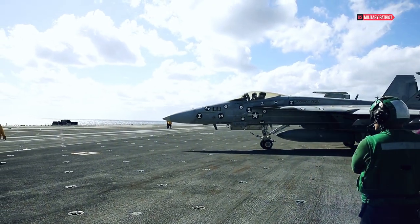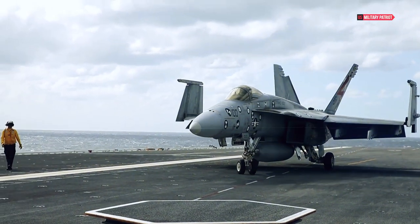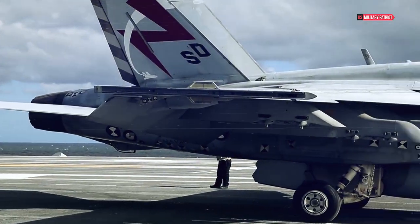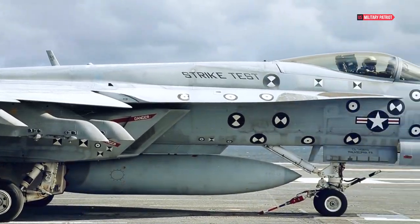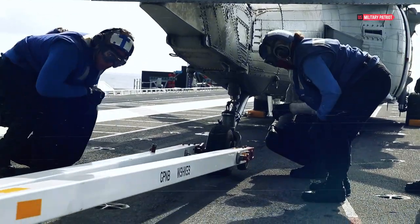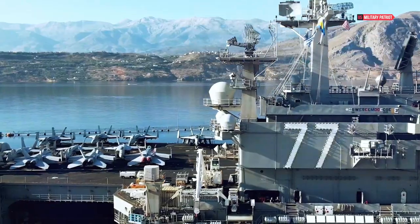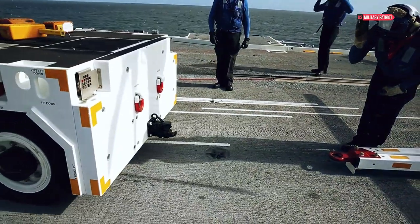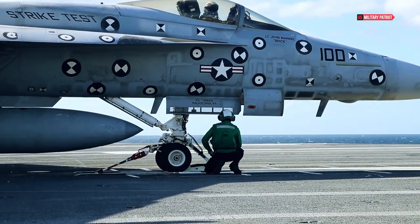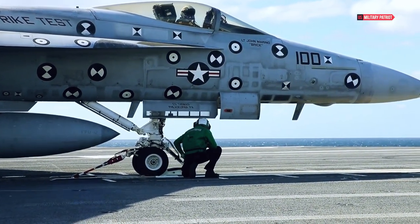Aircraft that have landed may require refueling and rearming before they can be launched again. This process is carried out swiftly to minimize downtime. Flight operations also involve ongoing maintenance activities to ensure the aircraft remain in optimal condition. This can include inspections, repairs, and servicing. Flight operations are conducted under strict safety protocols to prevent accidents and ensure the well-being of personnel. This includes adherence to standard operating procedures, use of safety gear, and constant communication among flight deck crews.